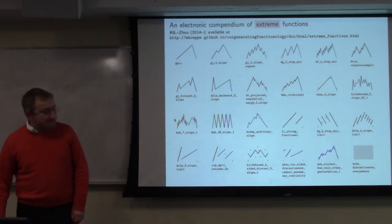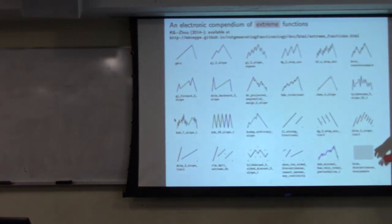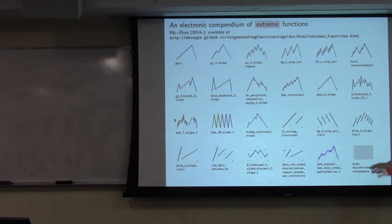Is that plot really some sort of faithful representation? I wouldn't even know how you would plot something like that. It's gray, gray indicating that it's only dense. But in fact, we have an implementation of your function. We can evaluate it for inputs that are real algebraic. I can show you the code. So we have an actual implementation. We can do things with your function.